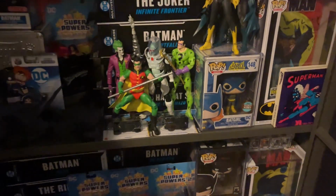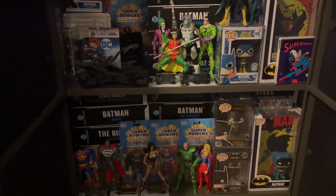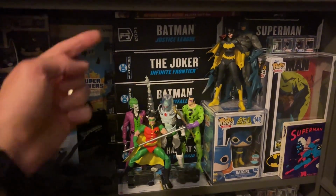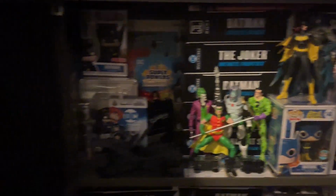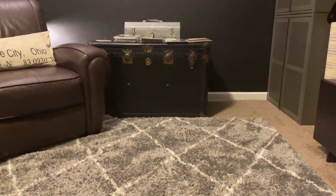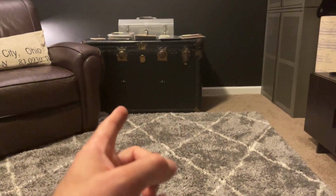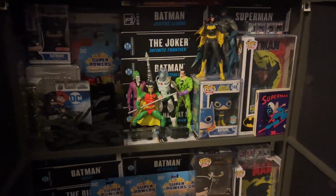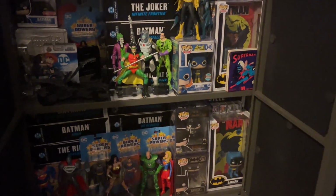All right, moving down to the last cabinet here. This is mostly my McFarlane Batman, Superman collectibles here. On the first shelf, we got some McFarlane boxes in the back. A lot of these are stored in my trunk. There's a lot of doubles or excess video games, and there's some comic books, there's some action figures stored in there. So not everything is currently out. It's kind of like a rotation right now. I didn't want to put too many out to make it look like a mess, but this is what I got so far.